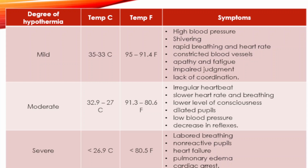And then our severe degree of hypothermia occurs at below 80.5 degrees Fahrenheit. The patient will exhibit labored breathing. They will have non-reactive pupils, and at this point in time, it's hard to get back, so they will likely experience heart failure, pulmonary edema, cardiac arrest.